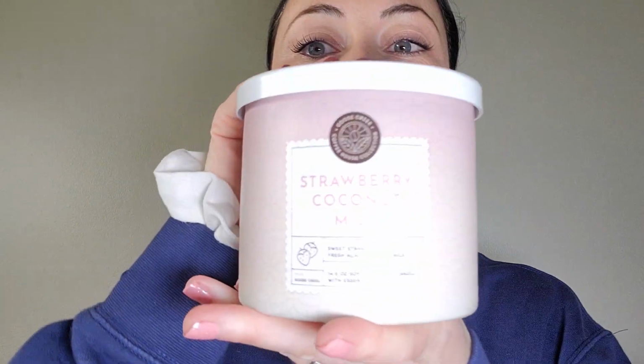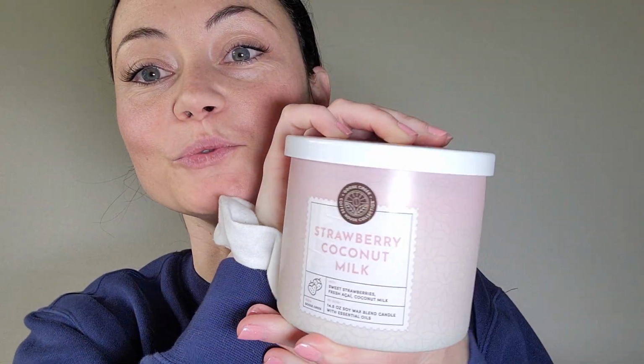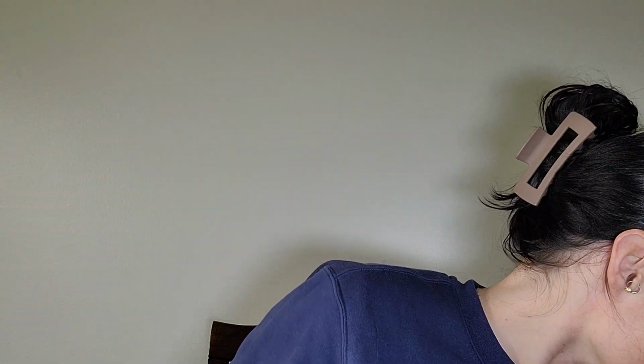We have strawberry coconut milk. Ooh, very excited about this one. Actually, I can't even wait. Let's just start sniffing them right away. So let's go with the strawberry coconut milk. The scent notes are sweet strawberries, fresh acai, and coconut milk. So obviously this is supposed to smell like the very popular Starbucks pink drink. So we're gonna see if it does.